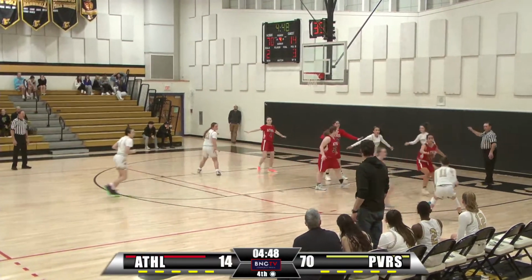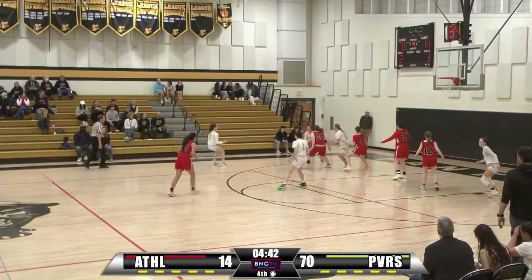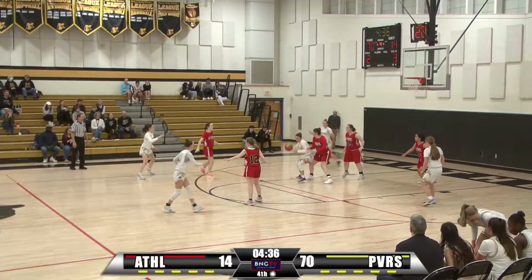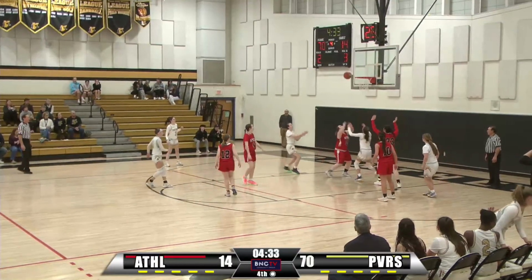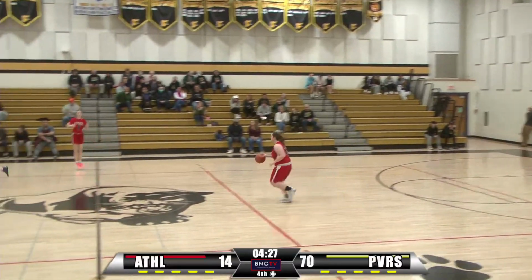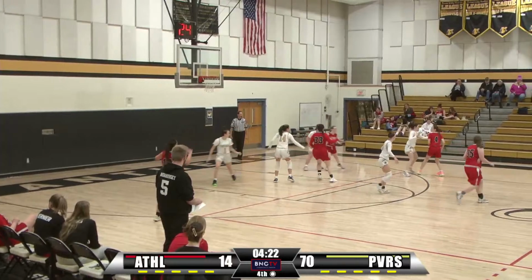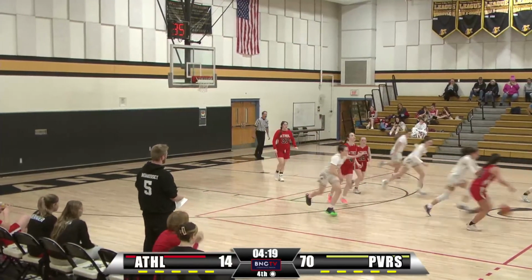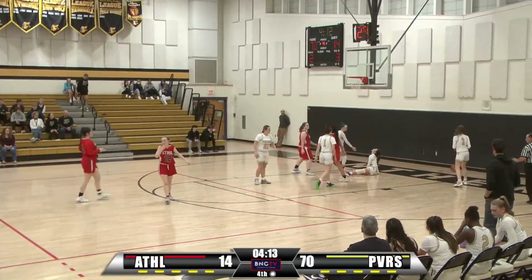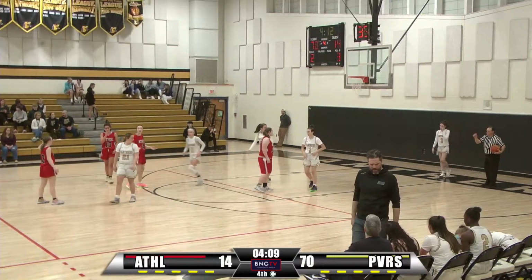Harrington inbound. Finds McClellan. Over to Gruskowski. Harrington gives the ball over to Rios. Rios curves it around, no good. Bonifant comes up with the ball. Over to Horrigan. Horrigan thought about taking that three. Nice try there by Rios.